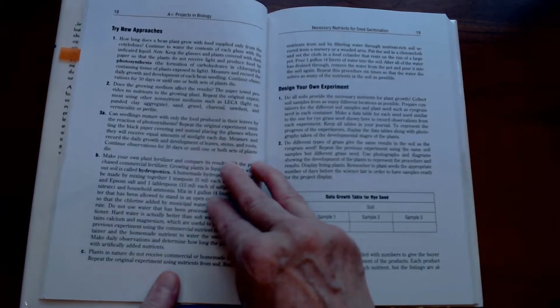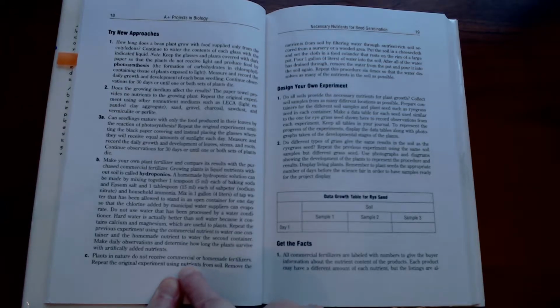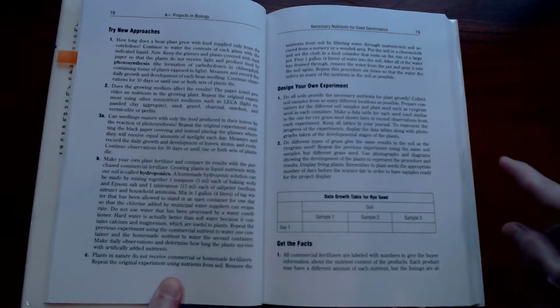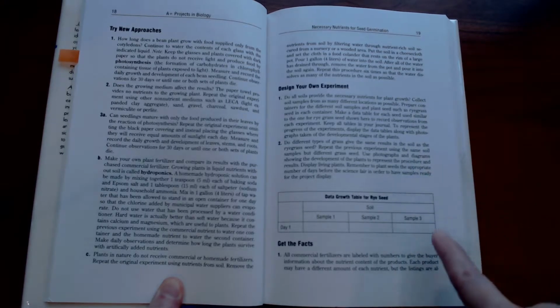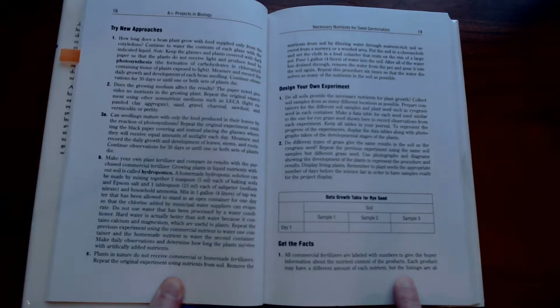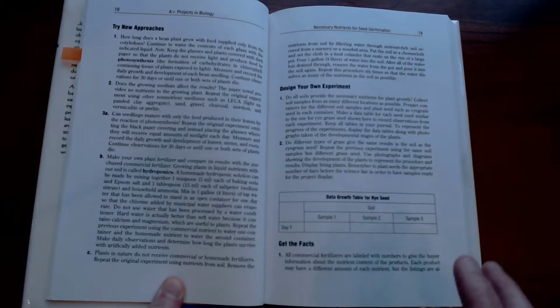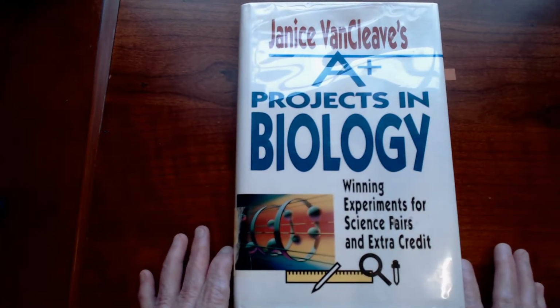But here's the good stuff. Then she gets into try new approaches, different ways that you would look at this particular topic, and even design your own experiment. And then she closes out with get the facts, which again exposes your student to more questions that could be answered and included in their project, because this is real life application stuff down here. So these are very, very complete science fair books.